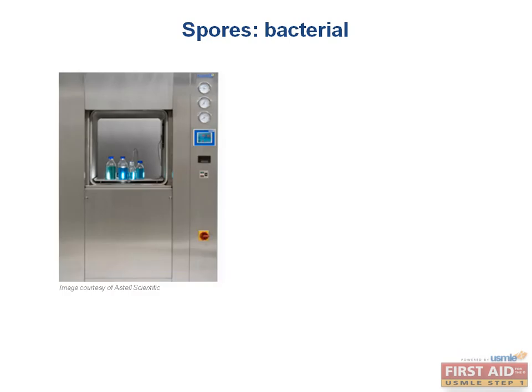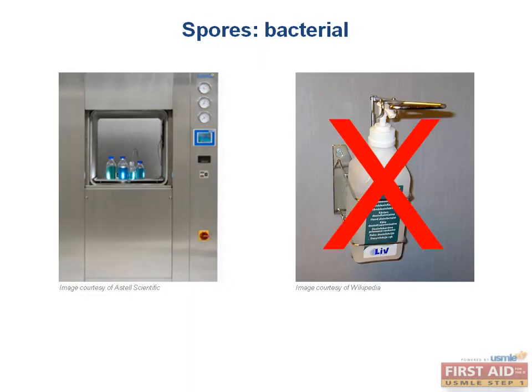all surgical equipment. Instant hand sanitizers are not effective against spores, and therefore hand washing is necessary to remove these spores that may have been acquired from patients in the hospital with infections such as Bacillus or Clostridium. This is the only way to prevent spreading of those infections to other patients.